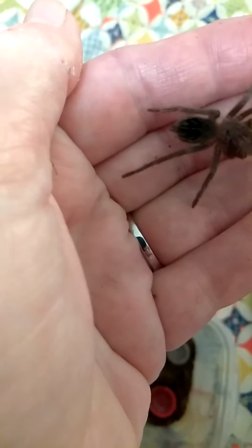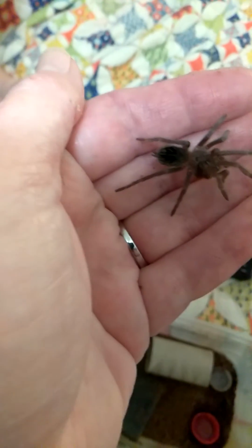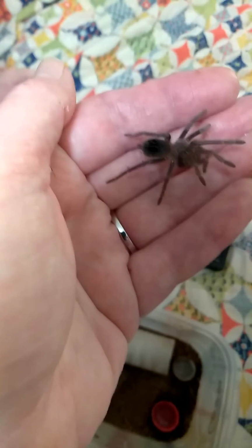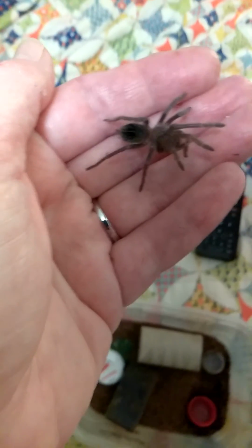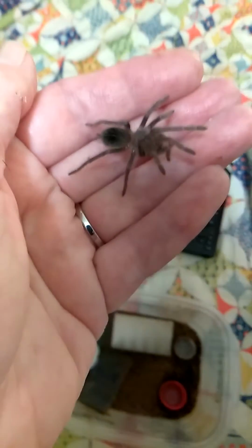on the back of the booty, the two little, looks like an antenna sticking out, those are actually her spinnerets. That's what she makes her webbing out of. Tarantulas don't use their webbing to catch their prey. Most of the time you will see webbing whenever a tarantula is about to molt. They will make what we refer to as the mattress.